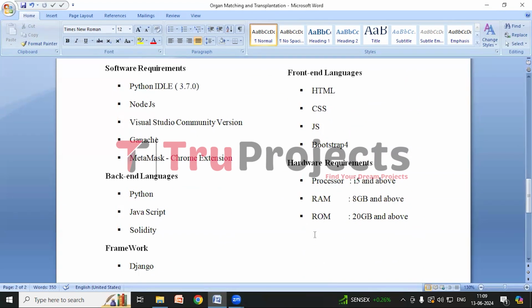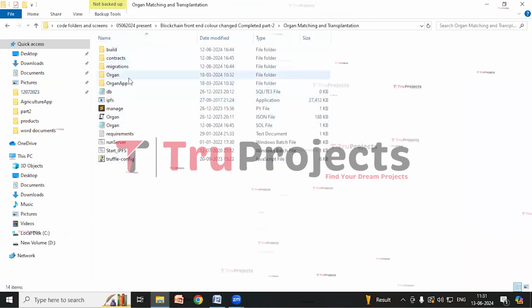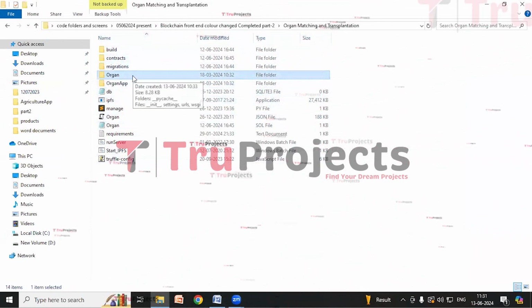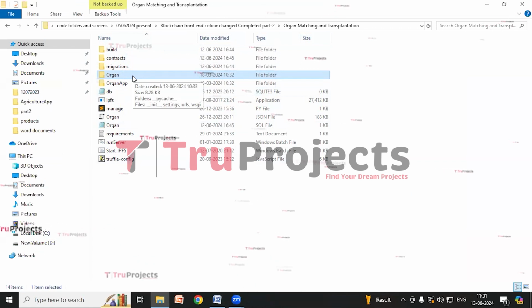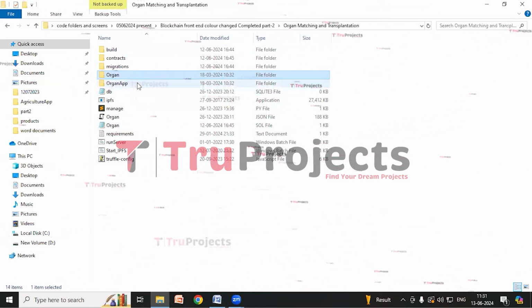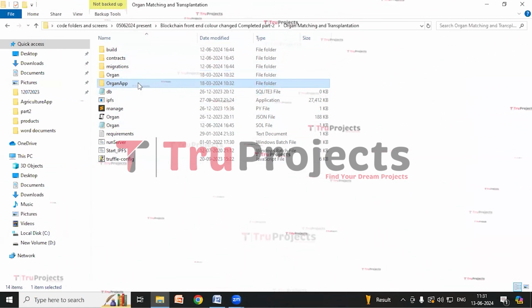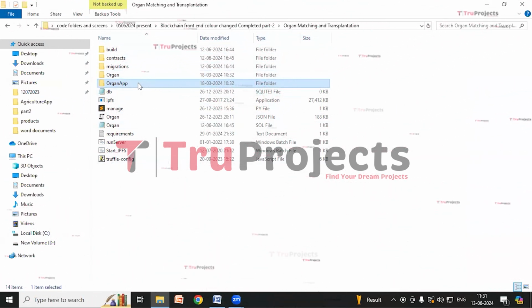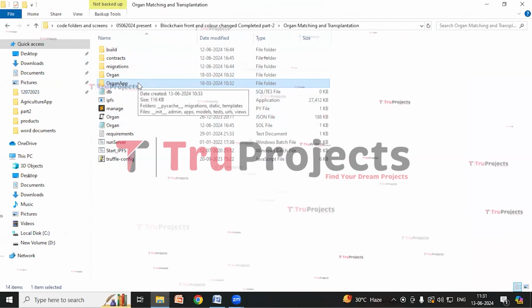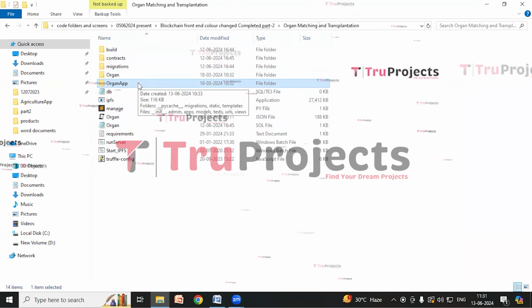Before execution, first we need to open the code folder, which contains the project source code files. So this is the code folder and these are the contents I have in the code folder. This is organ folder. Inside this folder are Python code files that are intended to be dynamically loaded into the project during runtime. This is organ app folder. So this folder comprises a static folder which contains files related to CSS, JavaScript, and Bootstrap. These files contribute to the visual and interactive aspects of the application.